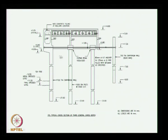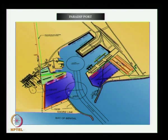The construction procedure is like this. We will have the soil filled on both sides. They construct the structure, then they start dredging. This is how they do the construction procedure. This is not done in the open sea, it is done on the land surface. Lagoon harbor means the whole area is a landmass.